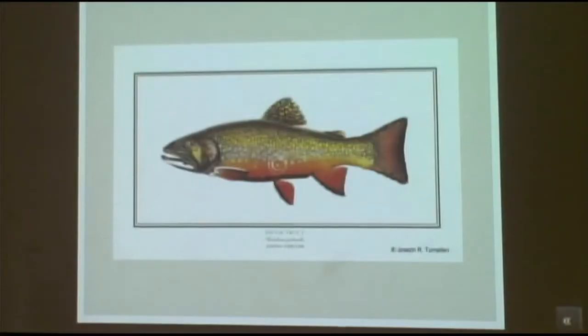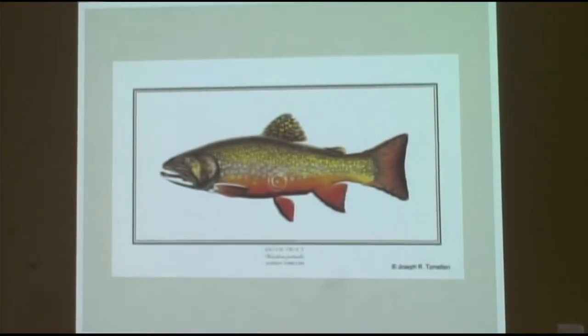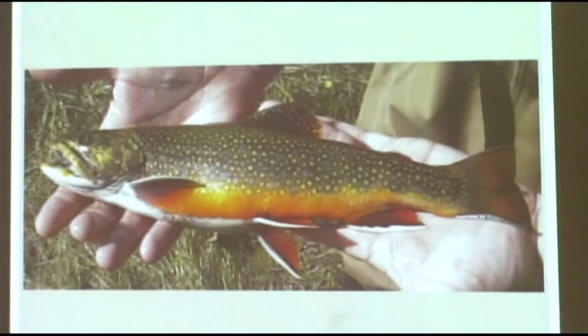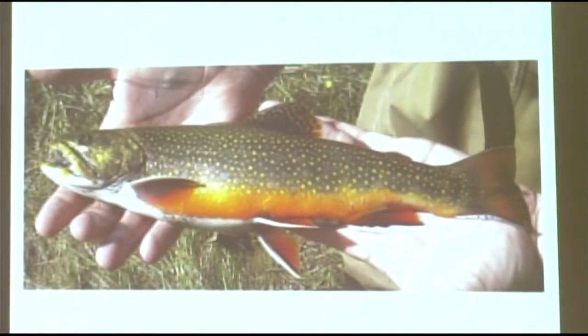This is what we would love to have more of. These are one of the 3 trout we raise at Nevin. This is the brook trout, and this version is a male brook trout. And I had to show these pictures because I love this artist. All these prints are done with colored pencils. Super cool. And that's pretty good, the picture compared to the real thing. I don't want to say that's a giant brookie, but that's pretty large for a stream fish. That's probably about 11 inches long.